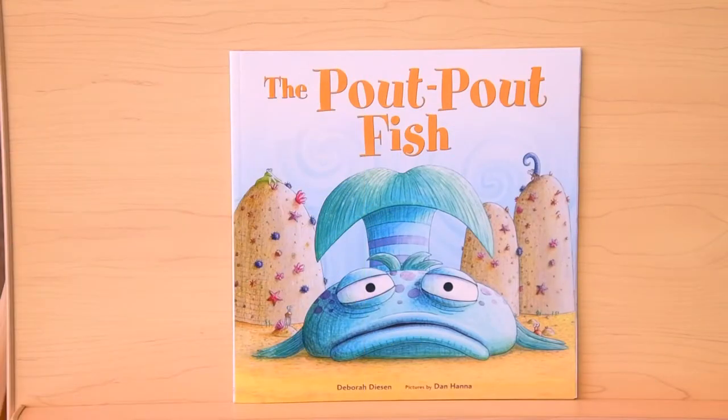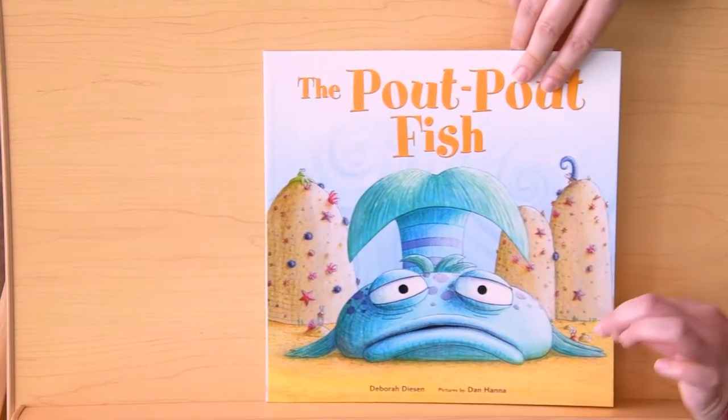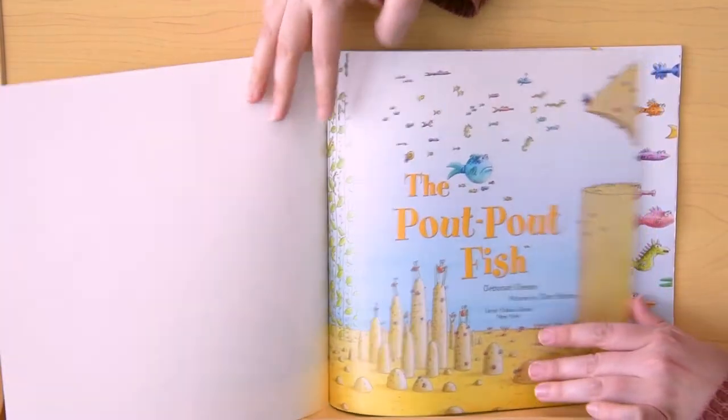Good job. Next up, we're gonna read our book. We're gonna read The Pout-Pout Fish by Deborah Diesen with pictures by Dan Hanna. And we're reading this book with permission from Macmillan. Now, I love this book so much. I love The Pout-Pout Fish. It's one of my favorites. So let's read this together. The Pout-Pout Fish.